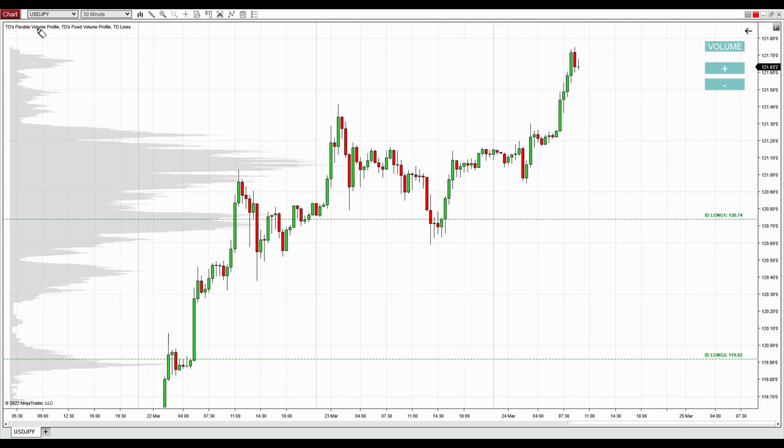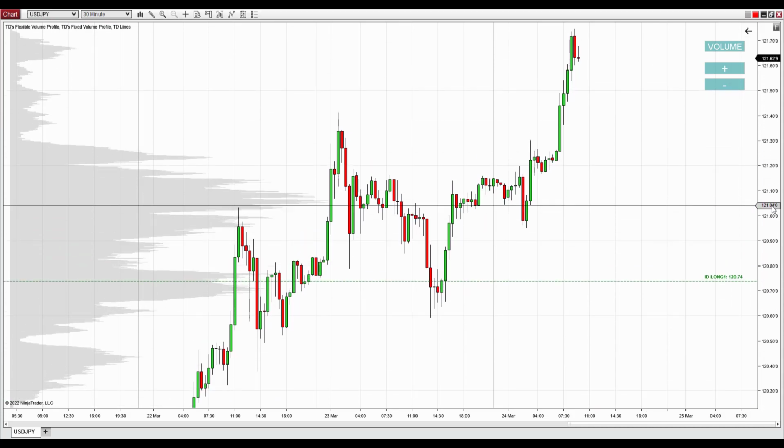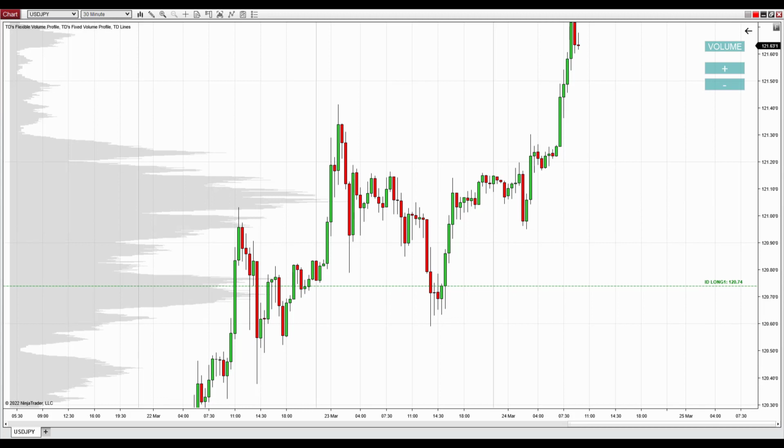What we are looking at is the US dollar Japanese yen 30 minute chart, and what I'd like to talk about is this support, which is at 120.74. Now, the reasoning behind this support is a volume profile setup, which is called the rejection setup.